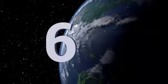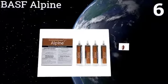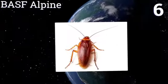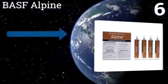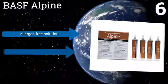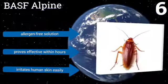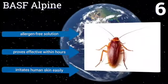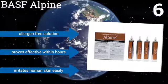dried. At number 6, BASF Alpine Roach Gel works even with beta-verse insects. So if you've tried using traditional roach traps, this product may be the key to eradicating your unwanted six-legged house guests. It's labeled as safe for use in food handling areas. It's an allergen-free solution that proves effective within hours. However, it does irritate human skin easily, so be cautious.